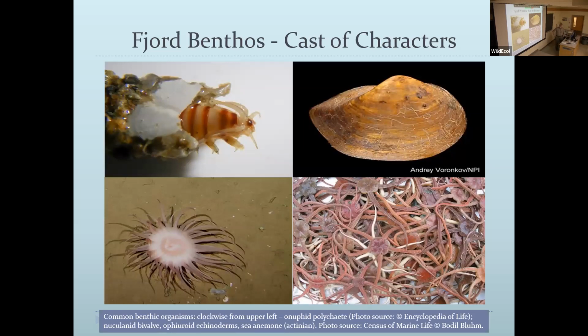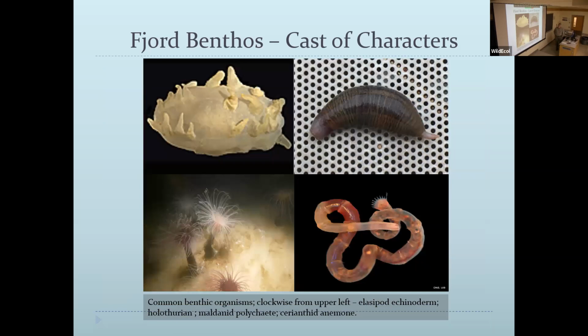So amongst the bivalves then, in the upper right-hand corner is one that's ubiquitous. It's the bivalve Portlandia arctica. The fellow in the upper left is a Newfoundland polychaete in his tube. In the lower right-hand corner are what are known as brittle stars or ophiuroid echinoderms. And in the lower left is a sea anemone. Continuing on, the upper 2 images are sea cucumbers or holothurians. In the lower right-hand corner, a meldanid polychaete. In the lower left-hand corner, what is referred to as a cerianthid anemone.